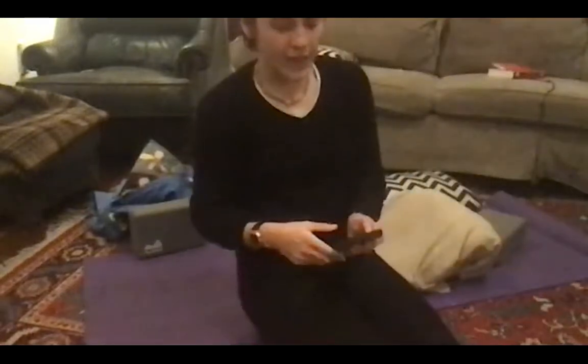This is just an ever so slight flexion of the spine. You also get a nice hip opener with it.